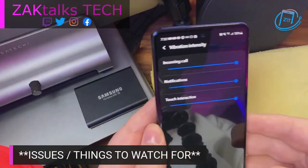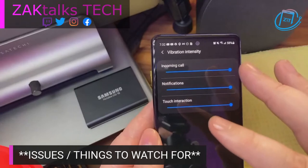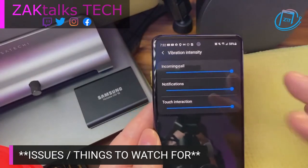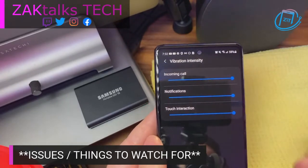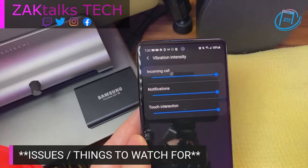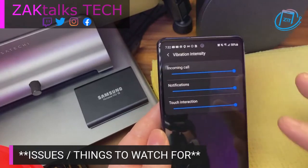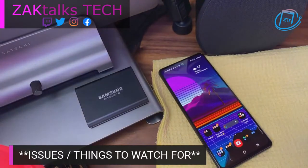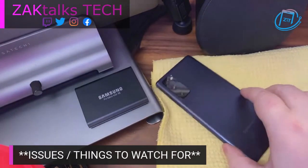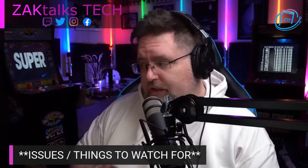Vibration intensity. When you first get this device, notifications and touch interactions, these vibration intensities will be turned down really low. I don't know about you, but for myself, I like to have this turned up because I like to have that feedback. I don't like the sound when I'm typing, but I didn't find the vibration as strong on here as I do on my Note. For that reason, I had to turn up the vibration after I got the device. So something to look out for. I know some people like to keep their phones silent most of the time. So definitely something you want to look at when you first get the device, okay?